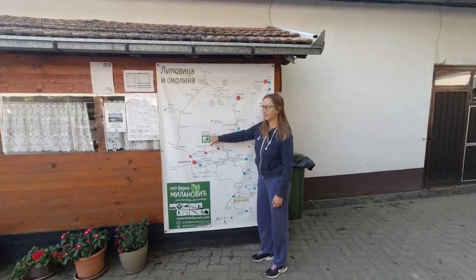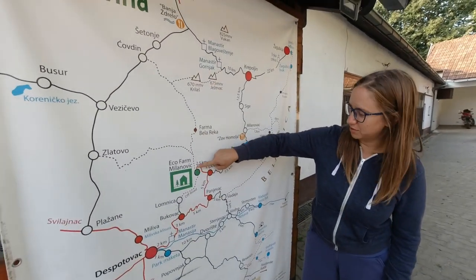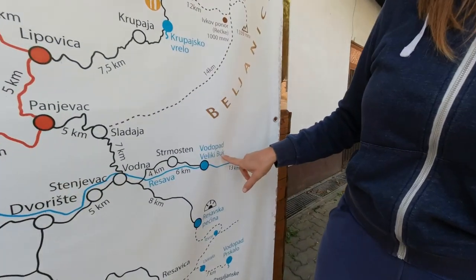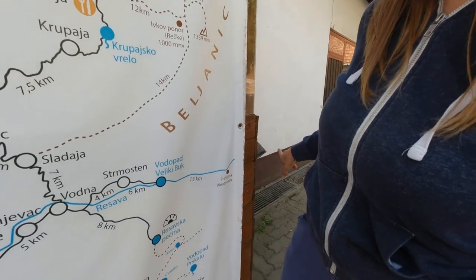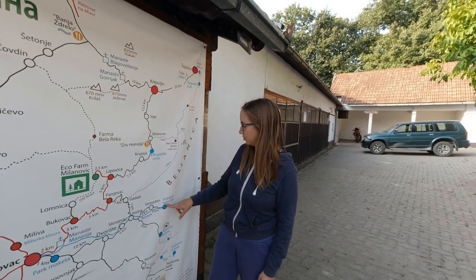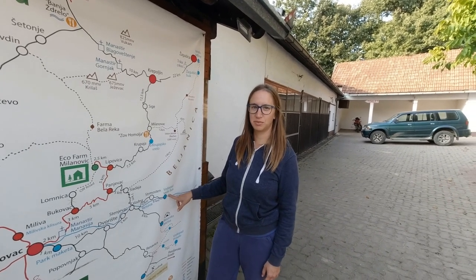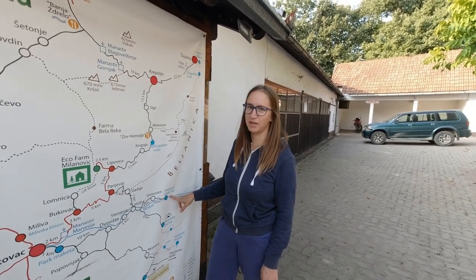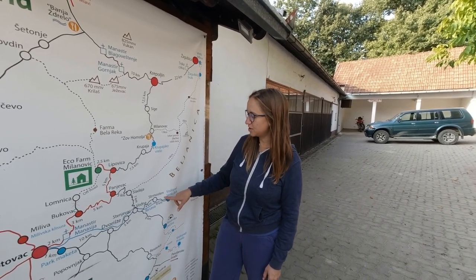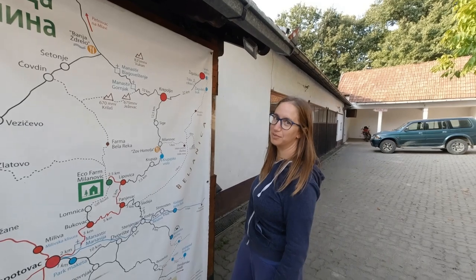So we are here at Eco Farm Milanović. That's where we slept. And our initial plan was to go to this waterfall called Veliki Buk, or the Grand Buk, and then to continue this way to Zlot. But as we found out from our host, this road is a completely off-road track, which is not suitable for any kind of car or bike, maybe for some mountain bikes. And it's very hard to go anyway. So we cannot go that way. We have to go all the way here and make a much bigger turn.